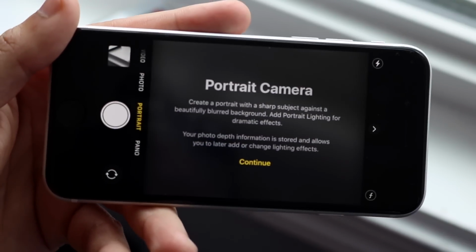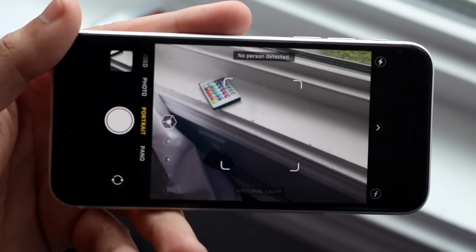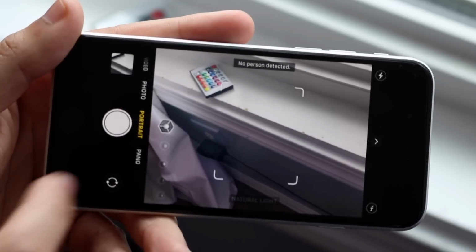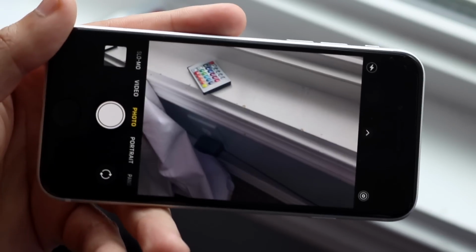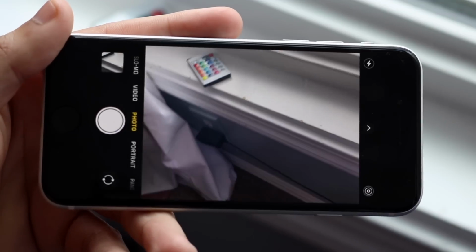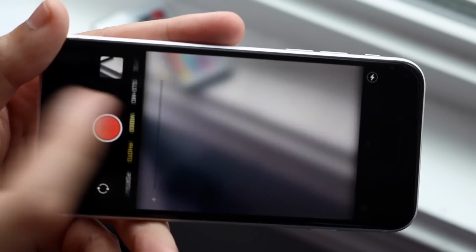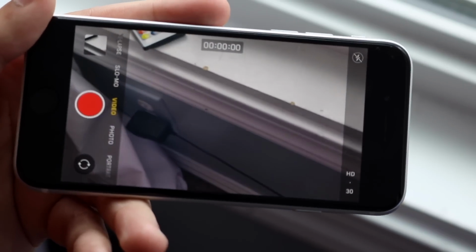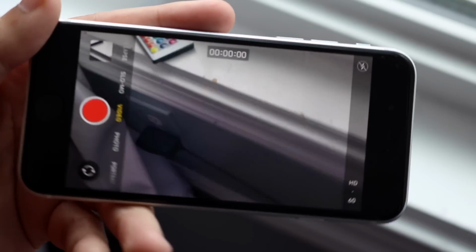And on the front, the iPhone 6 has a 1.2 megapixel sensor. The iPhone SE2 has a 7 megapixel sensor, and between both, definitely the SE2 is going to be better. You have 1080p capability on the SE2. We can only do 720p on the iPhone 6, so not a crazy big difference, but again, you're going to be noticing better photos and better everything from the front camera on the SE2 than the front camera on the iPhone 6.